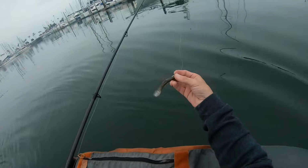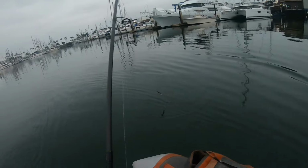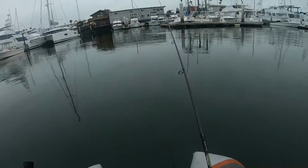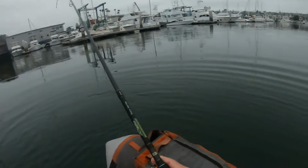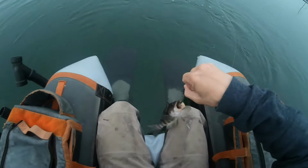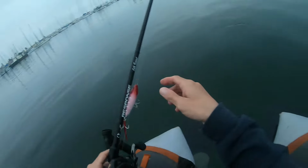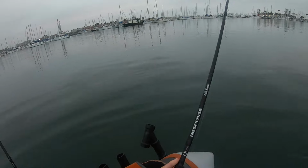No bites on that. We got the 1/4 ounce green pumpkin hookup bait tied up on this one. See if we can't get a few biters. First cast with it. Not big, but stomped it. Literally first cast. That's crazy. This thing don't get bit real quick. We might be busting out the tail spin.